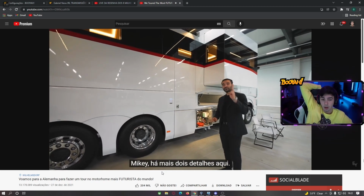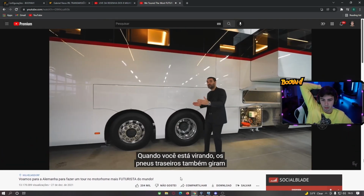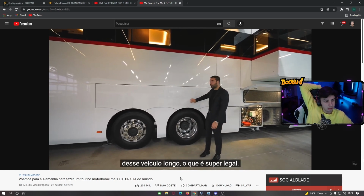There you go. Now, Mikey, two more details. So number one, these rear tires, they have steering as well. That way, when you're turning, the rear tires turn as well to help you with the turning radius of this long vehicle, which is super cool.